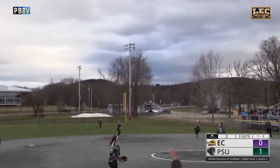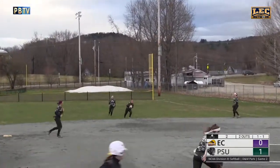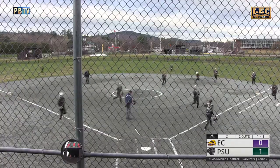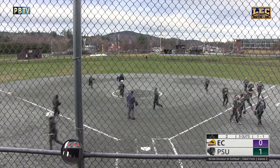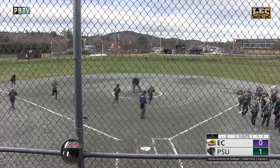Swung on and hit to shallow right field, and that'll be the 3rd out of the top of the 2nd here on Pemmy Baker TV and the LEC Network.